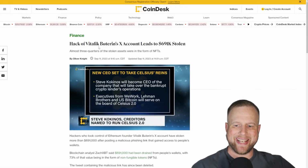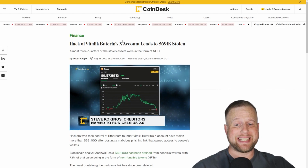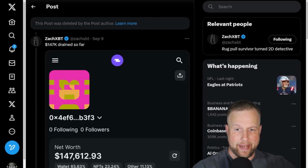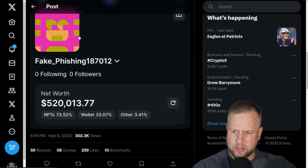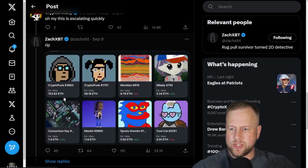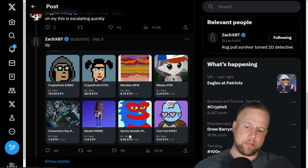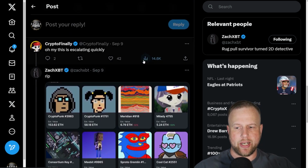Hackers took control of Vitalik Buterin's X account, Twitter account. It led to $700,000 stolen. About 3/4 of those assets were stolen in the form of NFTs. And there's some big NFTs, guys. Let me, why did he delete? There we go. So CryptoPunks, Meridians, Miladies, Consortium Keys, Meebits, Gremlins, Cool Cats, lots of others. This escalated very, very quickly.